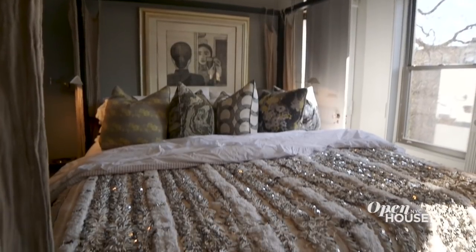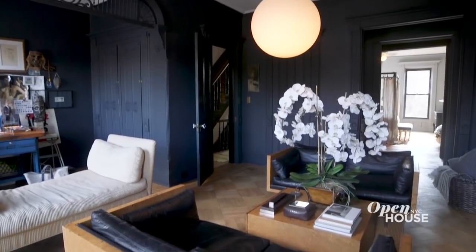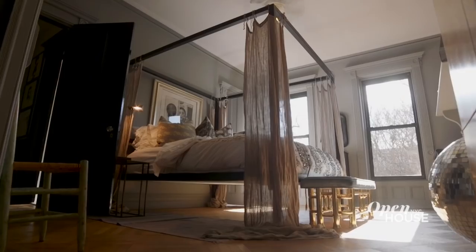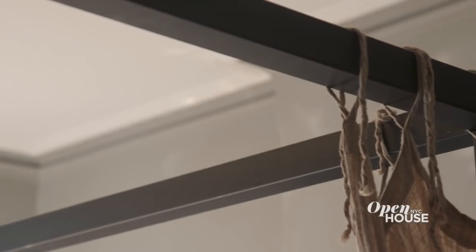So the master suite consists of a bedroom in the back and a dressing room / sitting room in the front. And the centerpiece of the bedroom is this massive 4-poster bed. Because the bed is so structural, I added these washed linen drapes just to give it a little bit of softness.